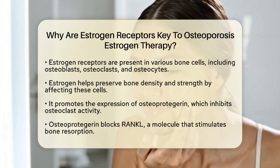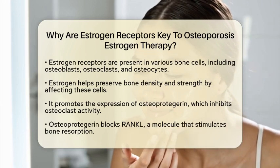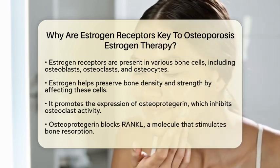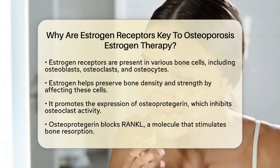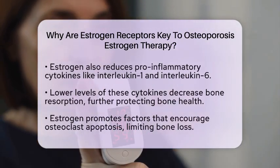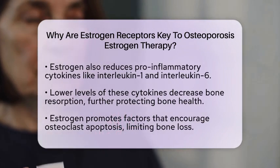Moreover, estrogen also helps downregulate pro-inflammatory cytokines like interleukin-1, interleukin-6, and tumor necrosis factor alpha. These cytokines are known to increase bone resorption, so by reducing their levels, estrogen further protects against bone loss. Additionally, estrogen promotes factors like transforming growth factor beta, which encourages osteoclast apoptosis or programmed cell death. This action limits bone loss even more.